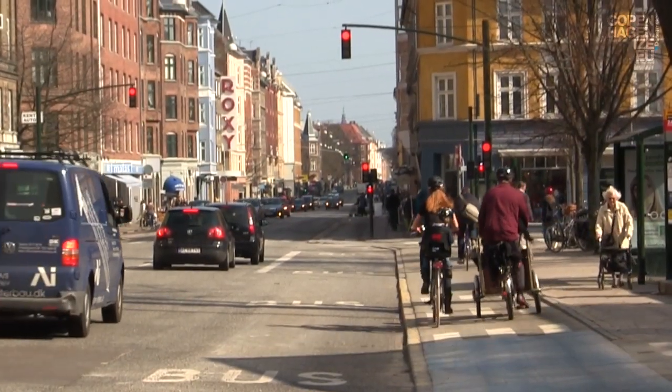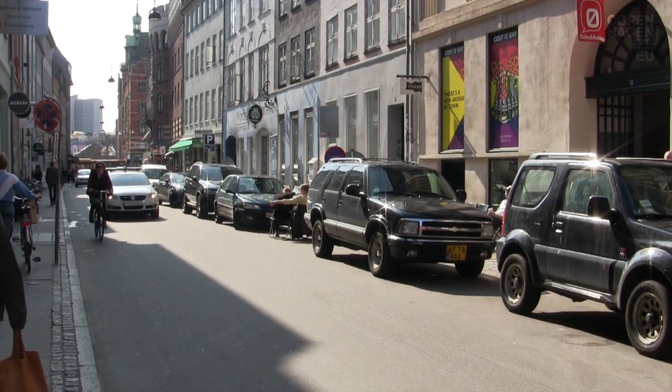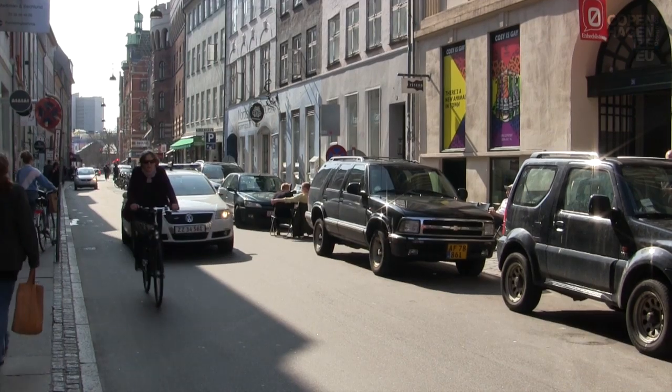I think what defines the big picture in bicycle planning in Copenhagen is the uniformity of the bicycle network. In Copenhagen and in Danish cities, there are four types of bicycle infrastructure. Number one is where you don't have any infrastructure, you have a 30 kilometer an hour zone or slower, so bicycles mix with cars, shared space concept.